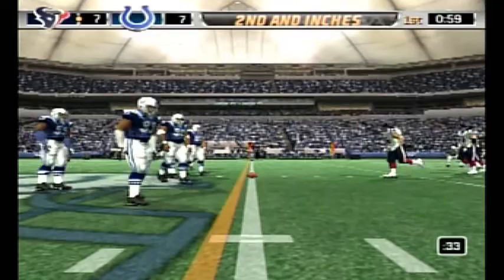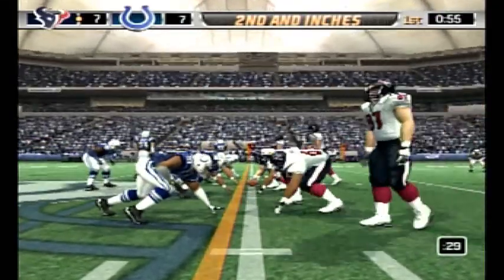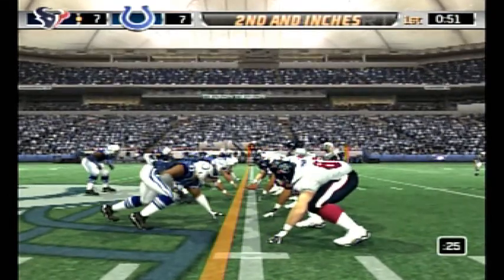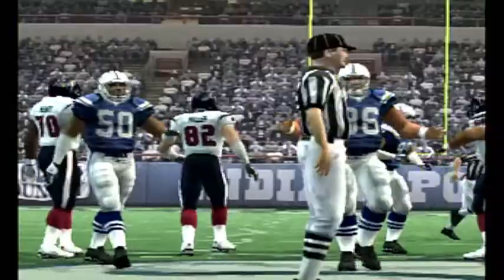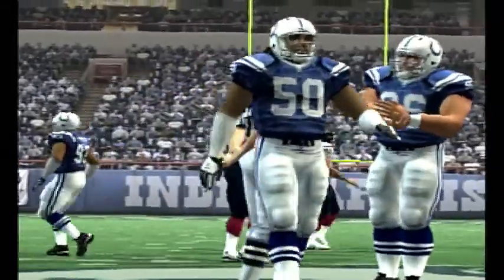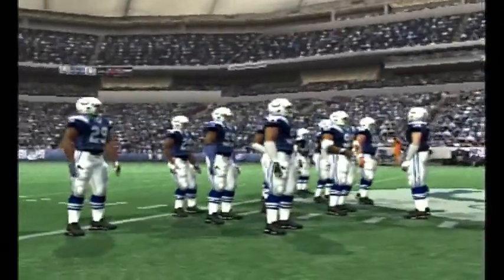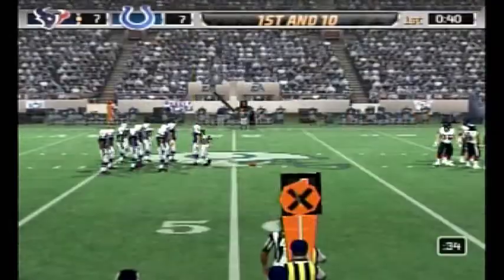Second down and short. Indianapolis lines up in a 4-3. With the carry. Doss makes the tackle. He found room off tackle and rumbles forward for the first down. Usually on runs like that to the outside, it's a receiver and a tight end who makes a good block to get you those yards. It's first and 10.